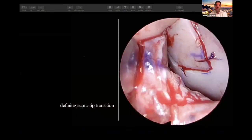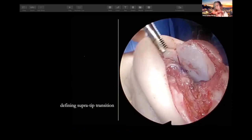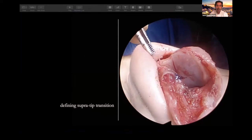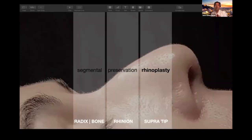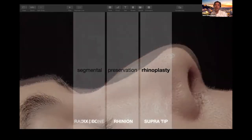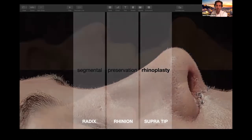Here you see the block sutured, and now you just cut, you tailor it the way you want it to end up. So that's why I like to call it the segmental preservation, because what matters in the end is to control every segment. You control the radix segment, below the rhenium, the cartilaginous segment, the super tip segment.